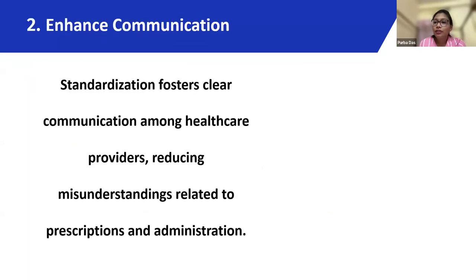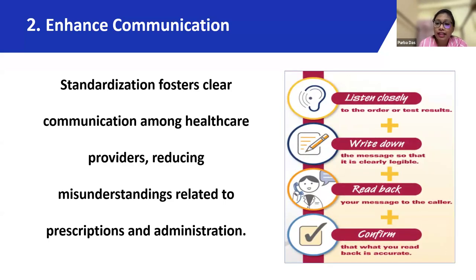Another one I would like to highlight, that is the communication, enhanced communication. We all know that communication, it's the solution. It can cause problems as well as give us a solution in any situation. If it's in a proper way, communication can heal a deep injury too. So to enhance the process of communication in the healthcare sector, what can we do? Here we need to follow a few steps like listen, write, read, confirm.